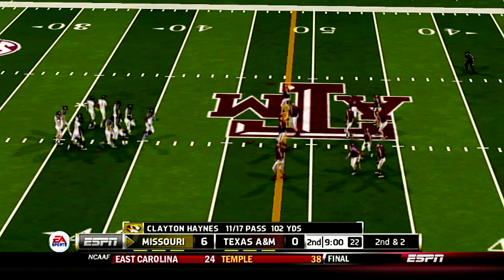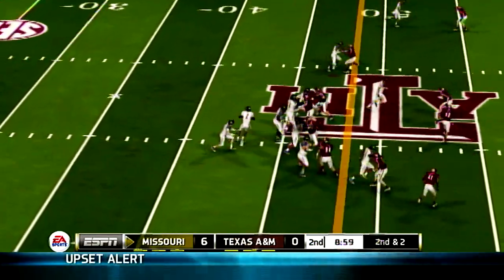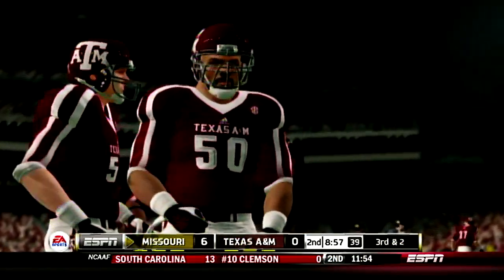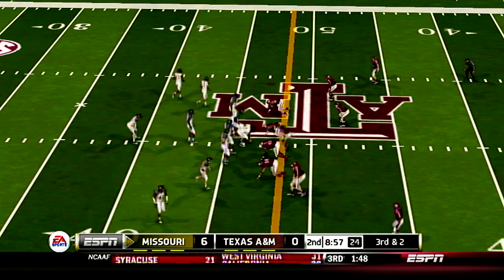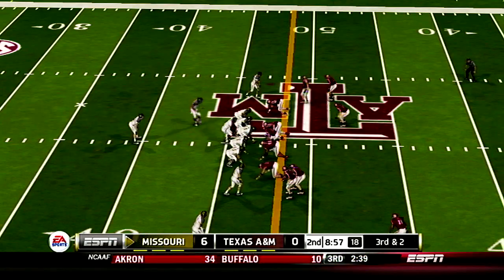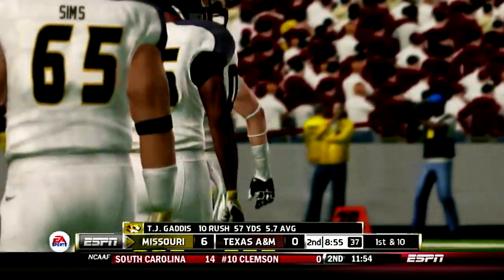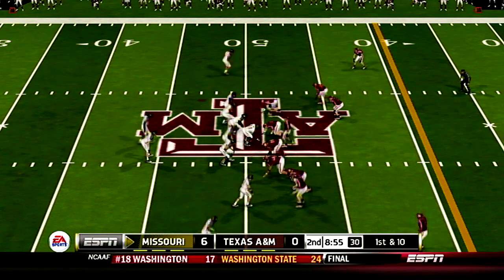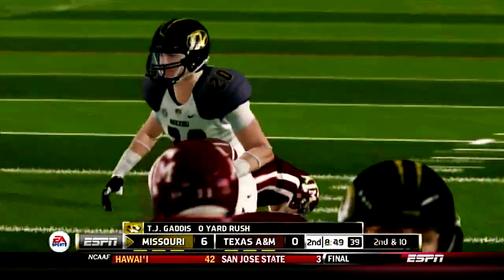Back here in the second quarter. It's been a good one and a tight one at this point. Quick shot to the open receiver, and he can't hang on to the ball. It's third down, and they're about 2 yards shy of the sticks. Nice run, and he's brought down. First down. Off up the middle. He fights forward to about the 49.